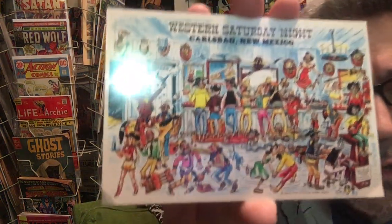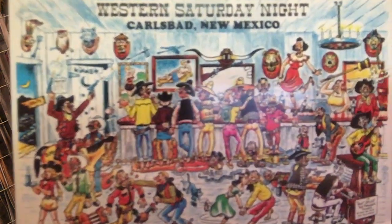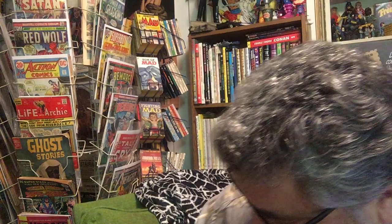Oh, I remember buying this when we went to Carlsbad Caverns when I was in 7th grade. I remember distinctly buying this in the gift shop. Western Saturday Night in Carlsbad, New Mexico. They used to have these kind of somewhat naughty postcards next to wherever they sold magazines in every little touristy place, in a hotel, motel, gift shop, restaurant. It was a Betty Page postcard. I got a ton of Betty Page postcards, but you know what Betty Page looks like.